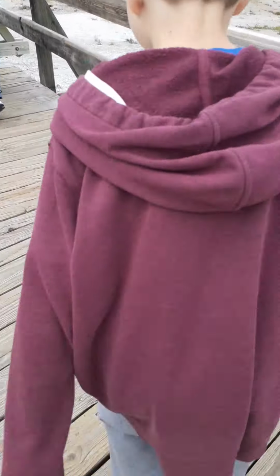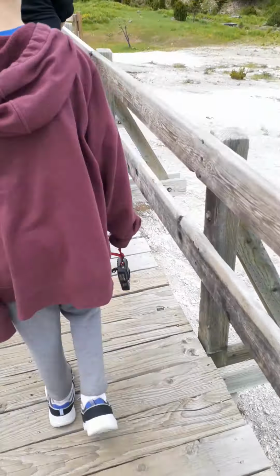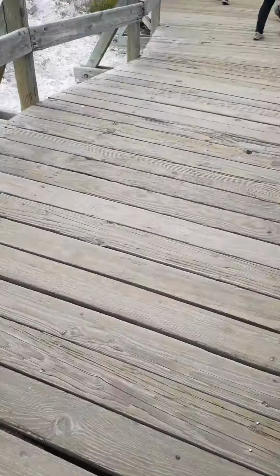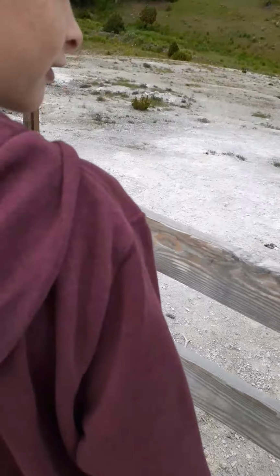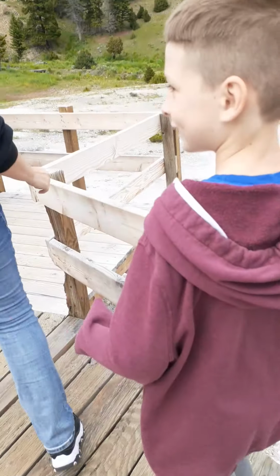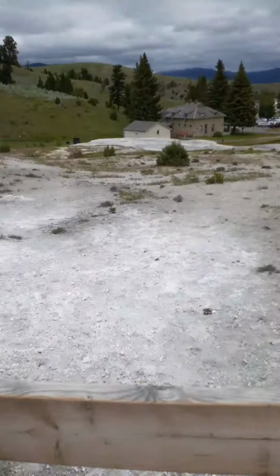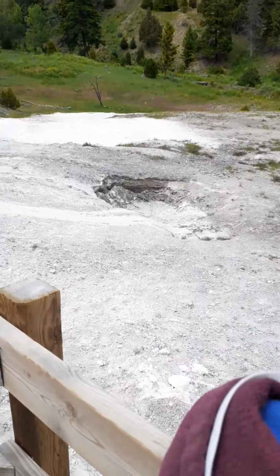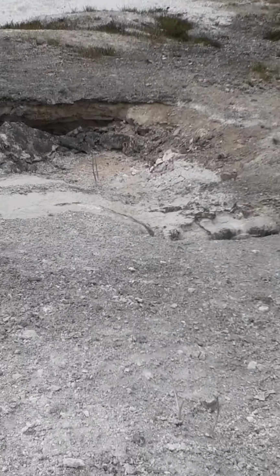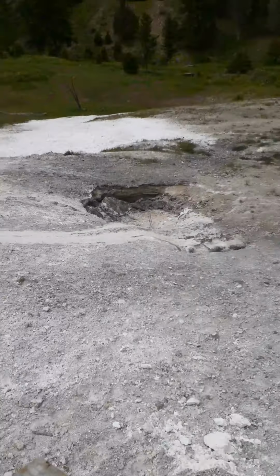All right, let's go this way. It looks really beautiful. I know it's not snow, but it looks like snow. Let's take a look at why we don't walk on the ground around it. Look here. It's crumbling. God, it's a big hole. So what happens if you step on the ground there? You're dead. We'll fall in.